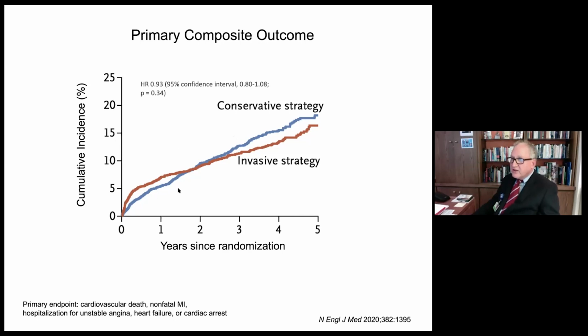And what you can see is that early on, in the first 6 months to 12 months of therapy, there was actually an increased incidence of these complicating factors, these primary outcomes, among the invasive group, primarily related to complications of the procedure itself. And then after about 2 years, there's a crossover, whereas the patients in the conservative strategy had more events. But in total, there was no difference between these two strategies.